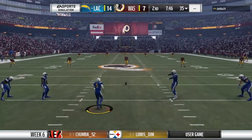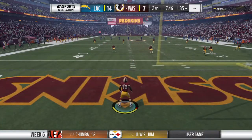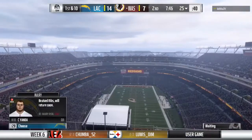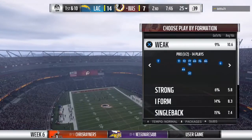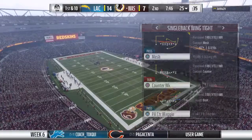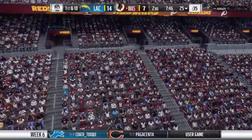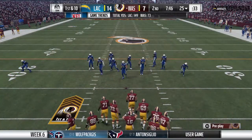Bailey now to kick this one away. And they will not get a chance to return this one as it's through the end zone for a touchback. The Redskins offense now, they get set to take over here.